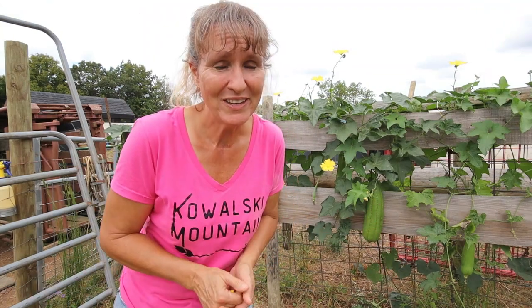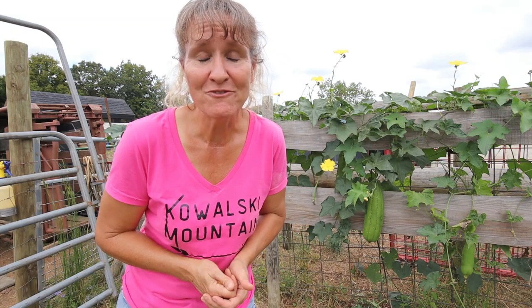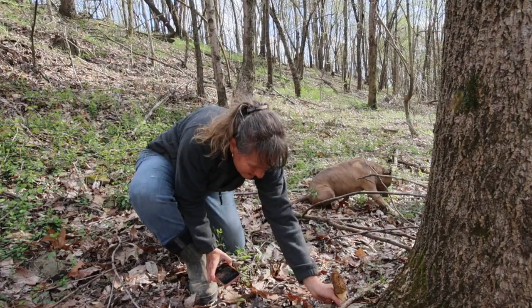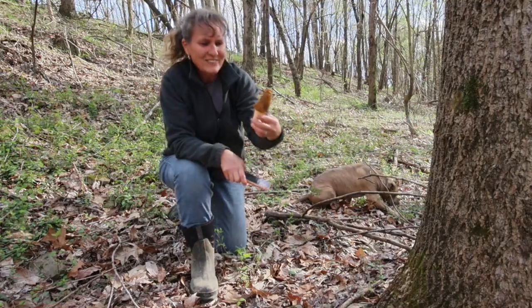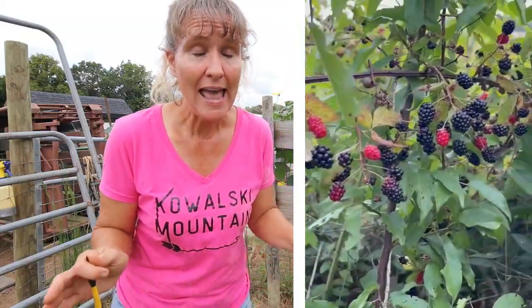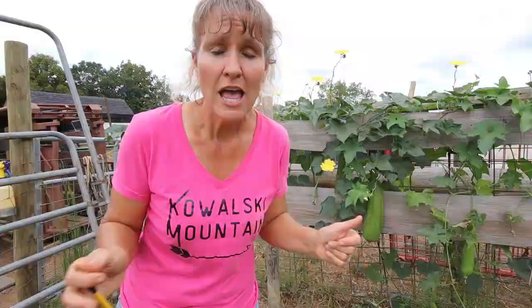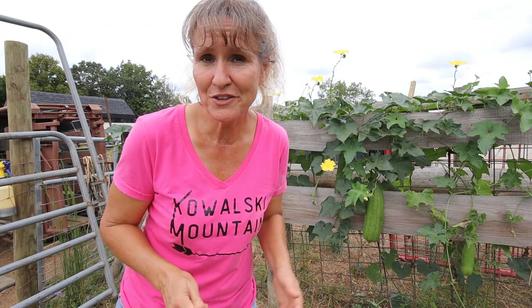Now, the final thing that we got to do this spring and summer was foraging. And we started the year off by foraging for morel mushrooms. I've also picked over 5 gallons of wild blackberries and about a pint of elderberry. In addition to that, I've dried some different herbs and medicinal plants that grow right here on the farm that we can use throughout the winter.